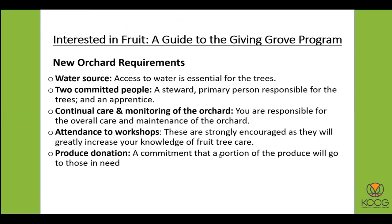Attendance to workshops is strongly encouraged. And like I say, we have a number of those workshops. And then lastly, the produce is donated. This is one of these things where really a commitment that the produce will go to, it could go to the neighborhood. It can go back into the community, but if the community is not necessarily in need, then some of the produce should be donated to those in need.